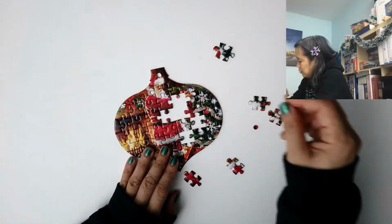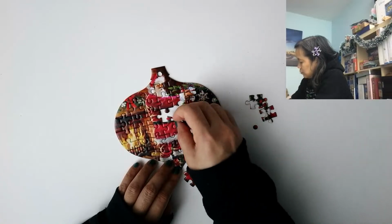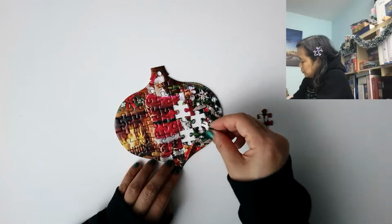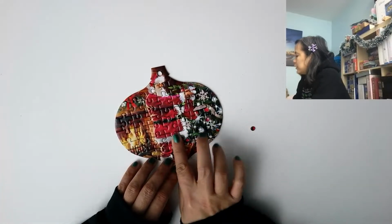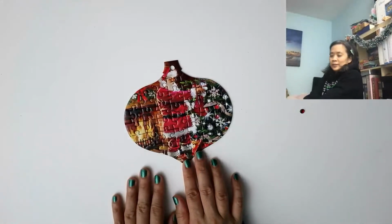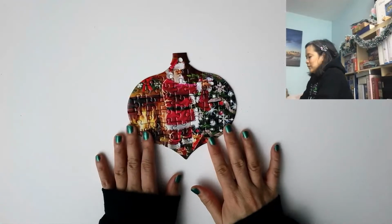Here's the hand, sleeve, belt, snowball. Oh, he's hanging up his tree. He's hanging up his hat. And there it is. So as we get towards the end of the calendars, all the Santas are coming out today. Another one here. I'll move that to the side.